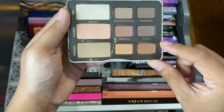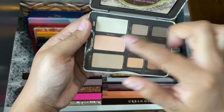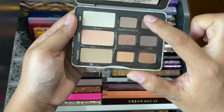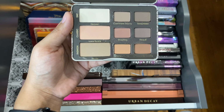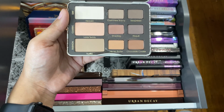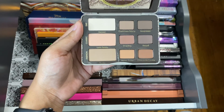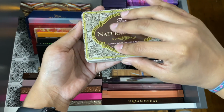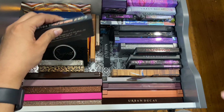I use it more for strapless and these shades right there, but oh, and chocolate cookie is a really nice color too. These, again, I don't use this much because they are on a cooler tone. I don't find cool tones to look that great on me. They have to be very specific, or else they can look like mud on my skin tone. So I don't use cooler tones as much, but I do use these right here, and then the warmer toned mattes. And then we're going to go into the Sigma palettes.